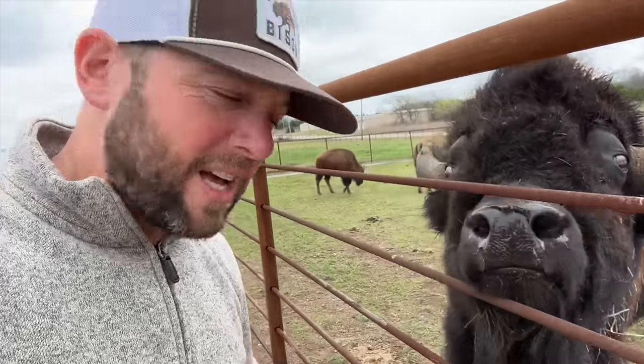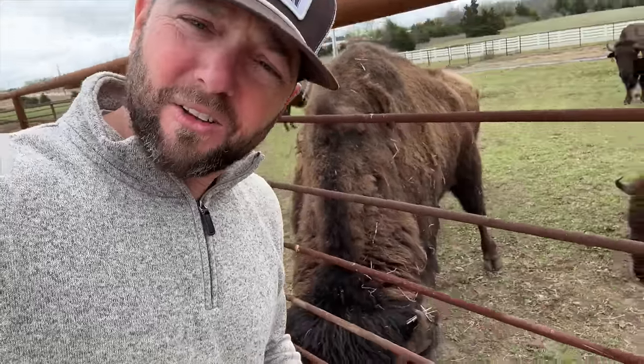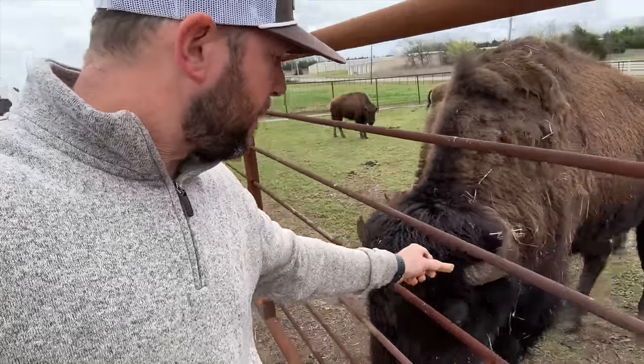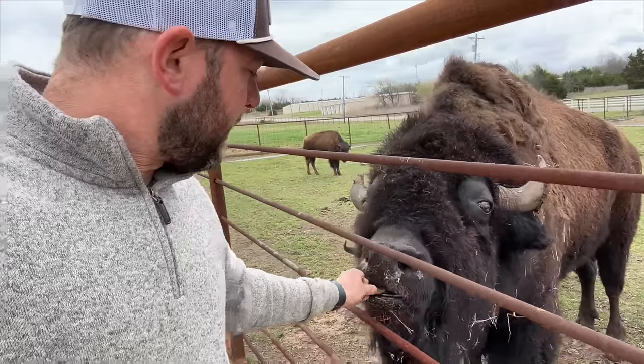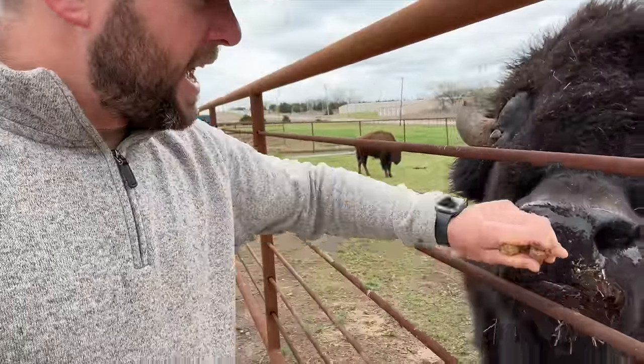See, they use that tongue. That's how they do a lot of grazing. Use that big old rough tongue. If you've ever had a cat lick you, it's pretty rough. It reminds me of a cat, but on a much larger scale, of course. Here you go, Dunbar.